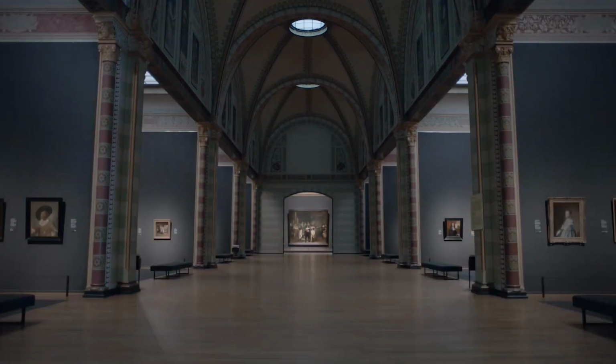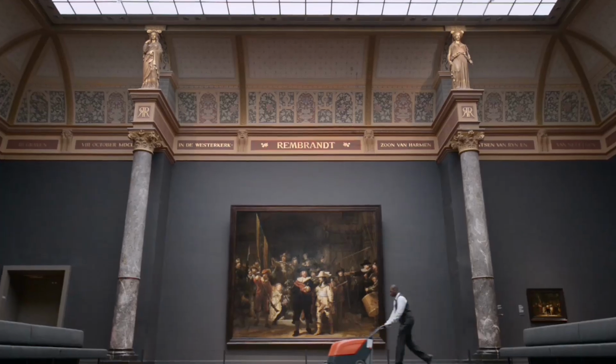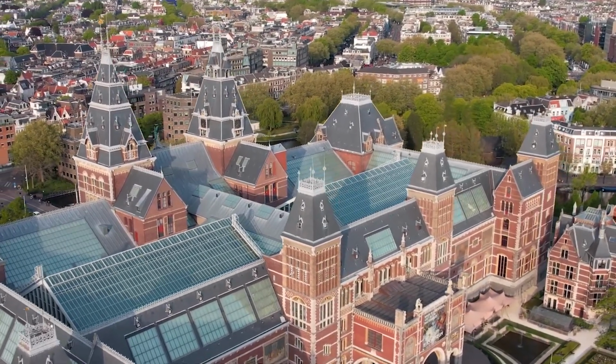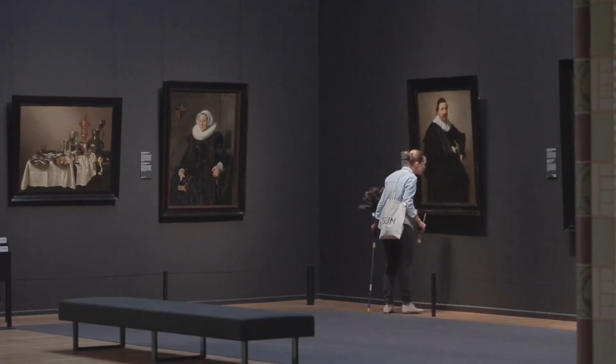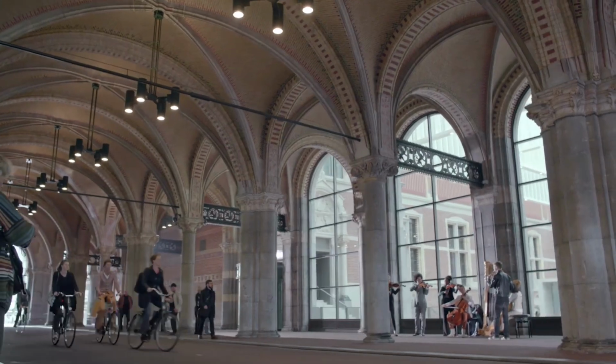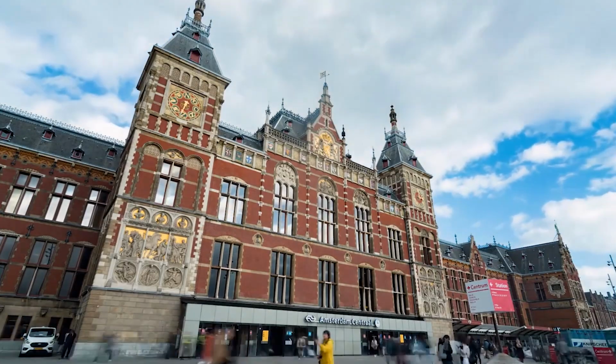masters. This museum not only holds iconic works like the Night Watch by Rembrandt, but also has an extensive collection of Dutch art and history spanning over 800 years. Don't miss the stunning Gallery of Honor, where the most prized works are displayed under a beautiful arched ceiling.